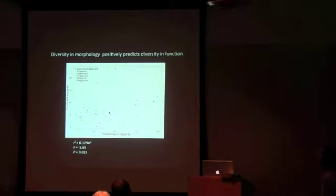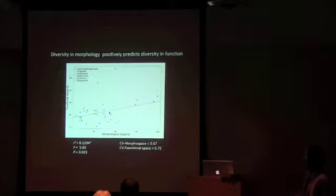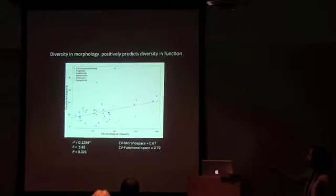Similarly, we find that morphological disparity here on the x-axis tends to map linearly and positively to functional disparity. And we see that in terms of the coefficients of variation, they're also relatively similar in these two axes here.